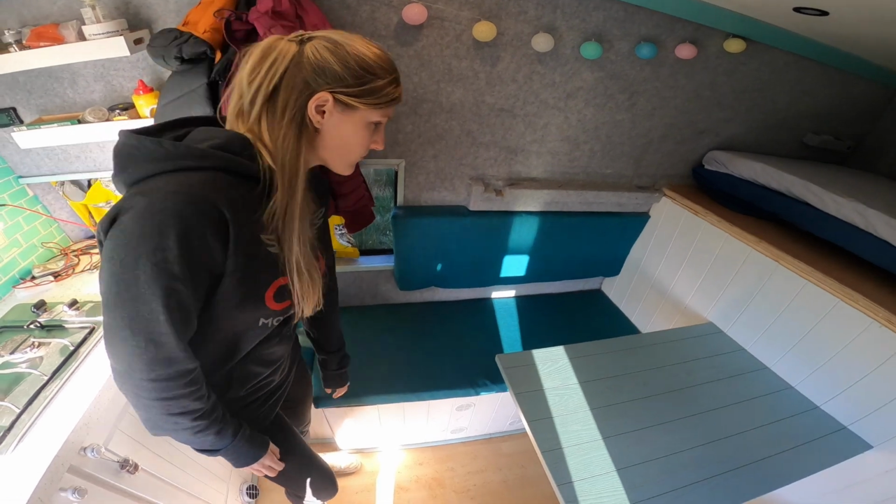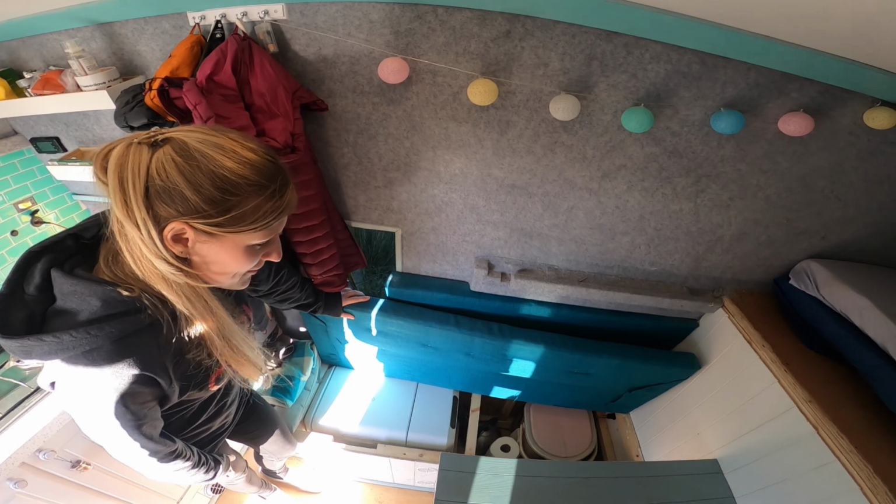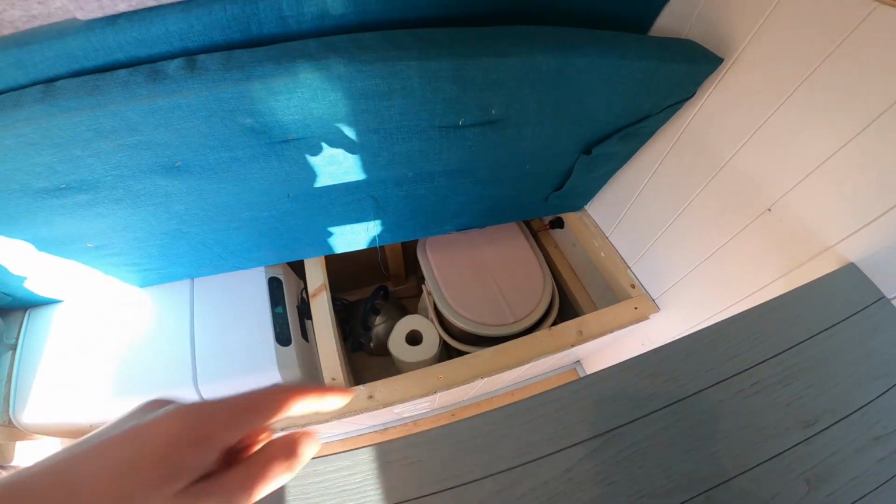And here we've got extra storage. There we go. Ta-da! So, yeah, it's pretty useful. Keep things, just a kettle, just junk in here really. This is the emergencies only.